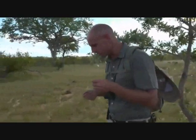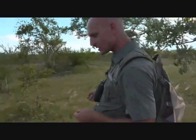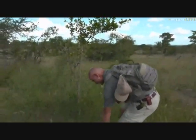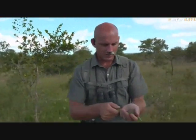I can make it smell a bit differently. We have got things out here that make things smell nice as well. So I can make my fresh green grass smell like licorice by using this plant.